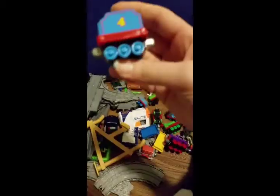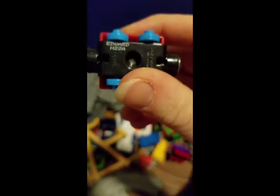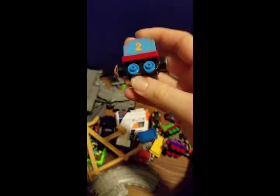He's got a little contender. See, Gordon's tender. See, there he is. Then we have another little devil. This is Edward, right here. He's a blue engine too. He is the blue number two.